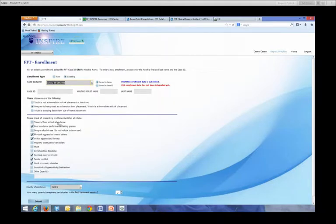The next question here is to check all of the presenting problems identified at intake. So the sources of information for this can be the referral source, members of the youth's interagency service planning team, their ISPT, the youth, the caregiver. Again, just like with the risk of placement, we want this to be based on information available to you when the youth is starting treatment.